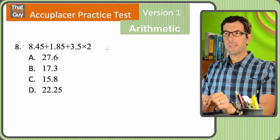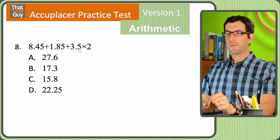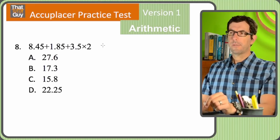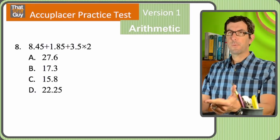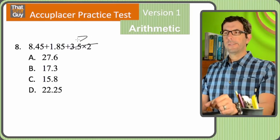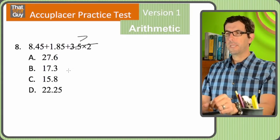All right. Oh, look at this. Another order of operations situation. So same story. We have to do the multiplication first. So we would do parentheses, but there aren't any. We would do exponents, but there aren't any. So we'll do multiplication. 3.5 times 2 is 7. And then add this chunk together, and we get B.